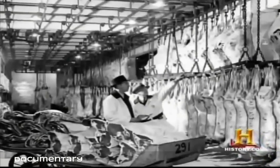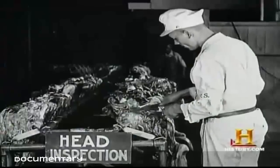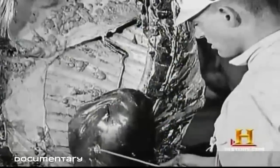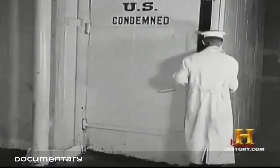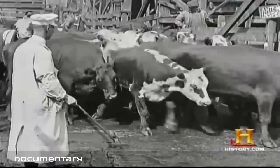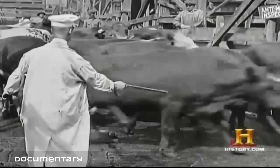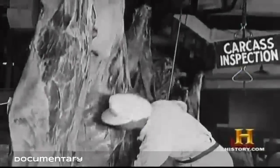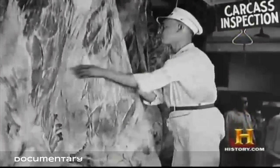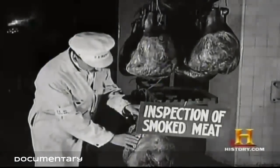The resulting outcry helped bring about the Meat Inspection Act of 1906 and the Pure Food and Drug Act, both passed within months of the book's publication. Together, the laws brought huge changes. All animals had to pass an inspection by the newly formed United States Drug Administration. All carcasses were subject to post-mortem inspection, and cleanliness standards were established for all phases of the job.